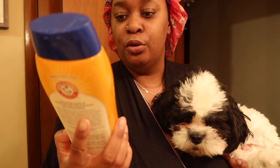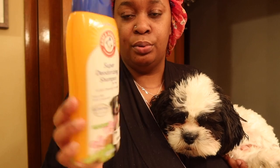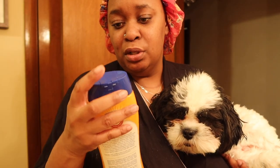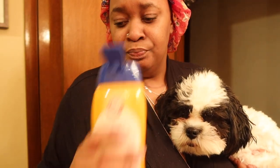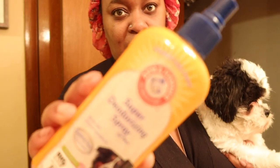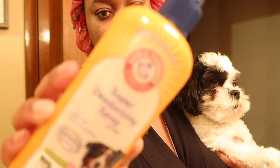This is the Arm & Hammer Advanced Odor Control Super Deodorizer Shampoo. I got this, I think, from Big Lots. Nothing too special, but it smells like kiwi blossom, really, really good. I'll spray this deodorizer on him as well.